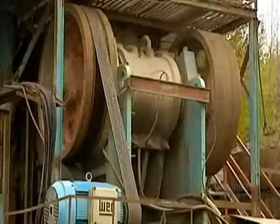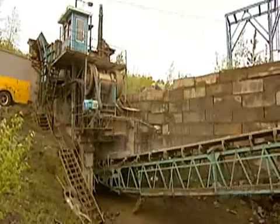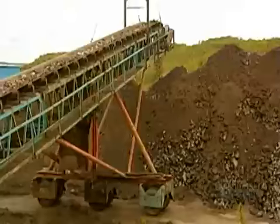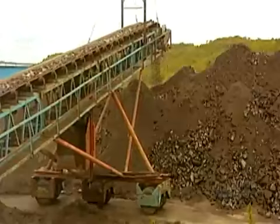It takes mammoth force to crush solid rock. The flywheels that amplify the motor's energy weigh more than 6 metric tons. The primary crusher empties onto a mobile conveyor belt, which transports the crushed rocks to an outdoor storage area.